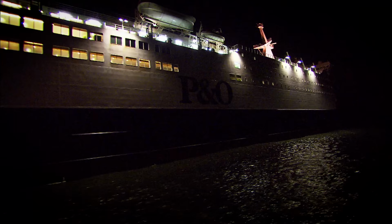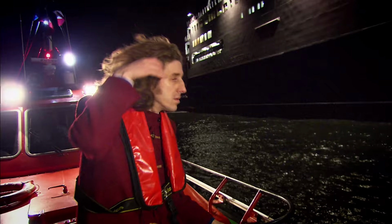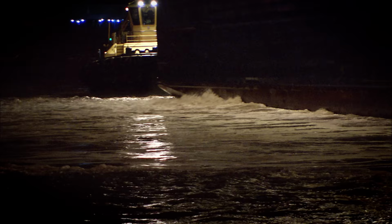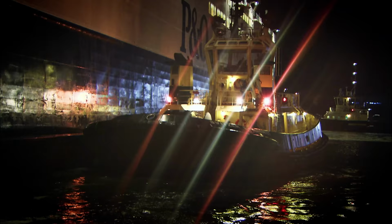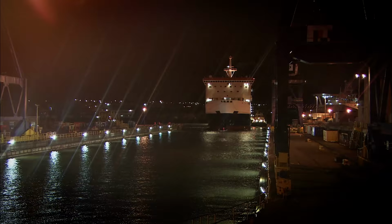The problem is that many of the most important parts of the ferry are underwater. Before any of the checks can take place, the first challenge is actually to get this beast into the dock. And that's no mean feat. Engineers won't know the extent of the work ahead of them until all 32,000 tonnes, the weight of over 2,000 double-decker buses, are safely out of the sea. And to do that, the ship must now be precisely manoeuvred into the dry dock facility at the AMP shipyard on the Tyne.